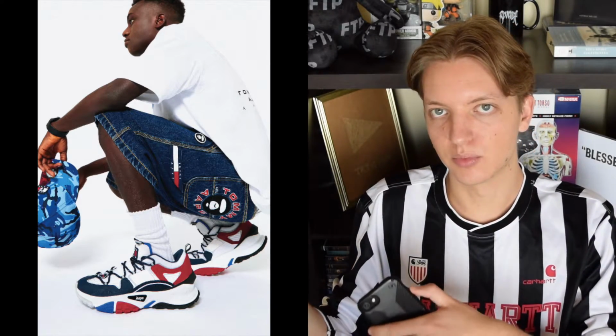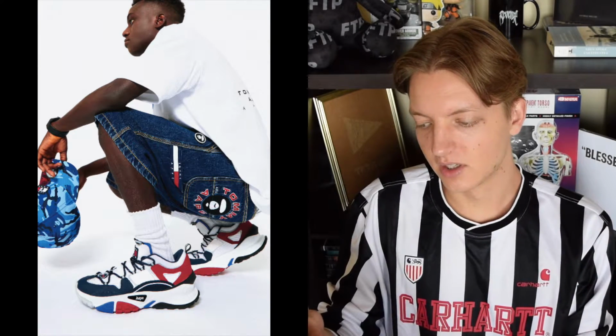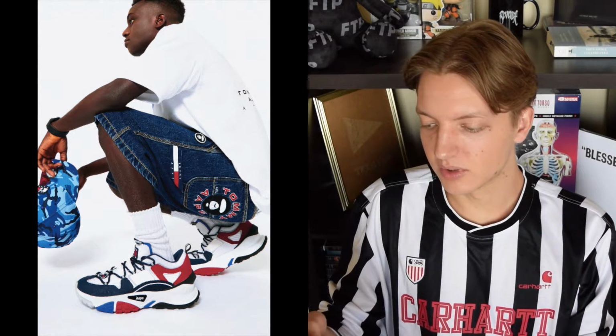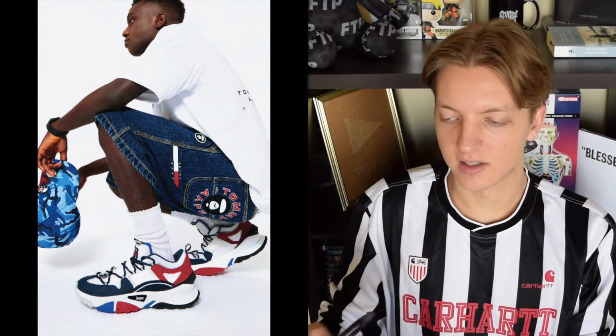This just appears to be more chunky, and I believe this is a Tommy shoe. I'm not sure if this is like a brand new one. This is probably one that's been repurposed or redesigned a little bit for the collaboration. It's on the very bottom. You can see there is a little bit of APE branding or Bape branding on that black part.